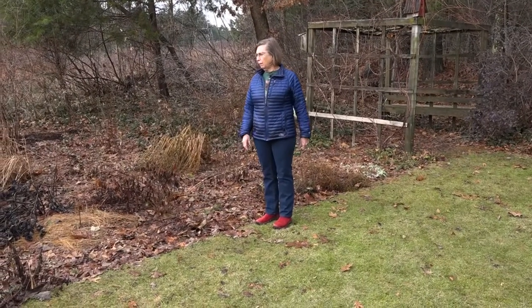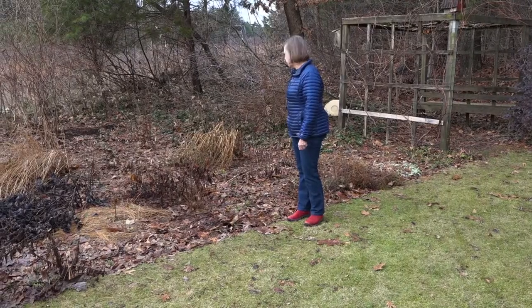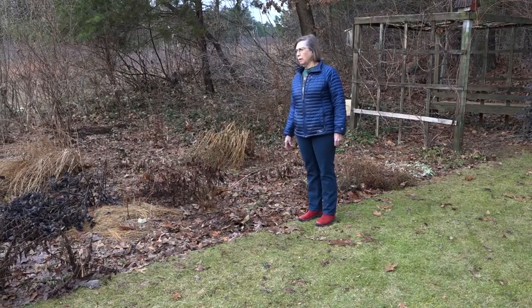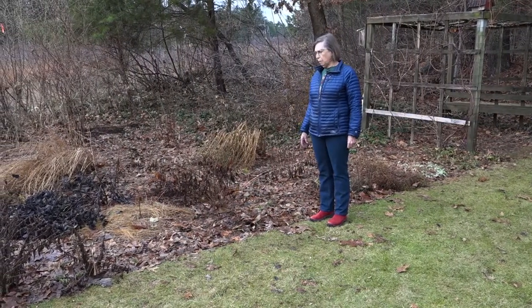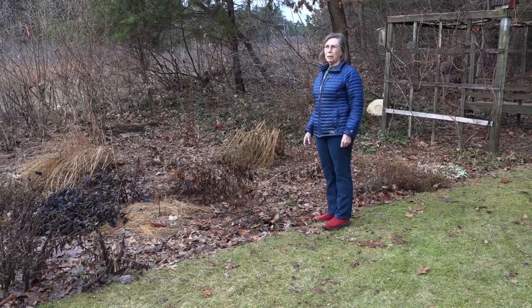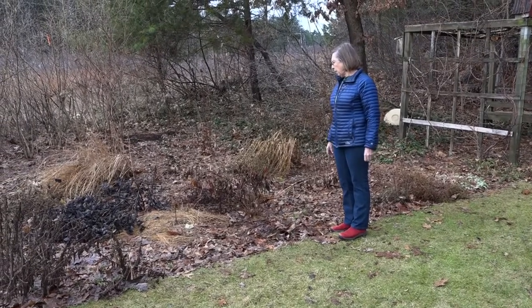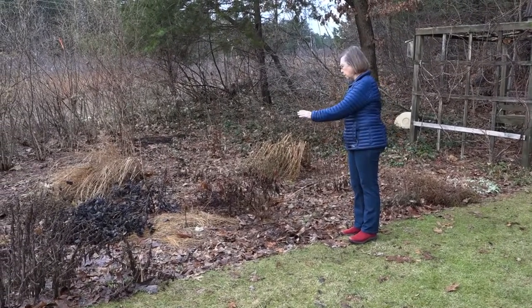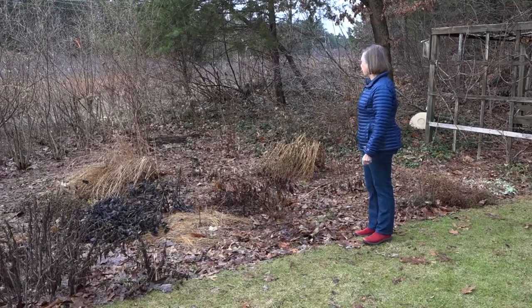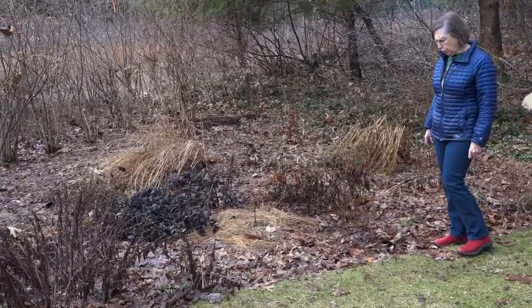Again, I have left most of my perennials standing. Some of them still have seed heads on them, and those seed heads can also help feed some of the birds. The birds have been really busy at the feeders, but they also like some of the seed heads that are left in the garden. Black-eyed Susans and some of the grasses have seeds that give nutrition to the birds.